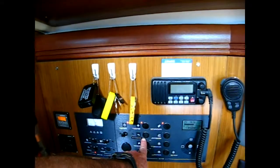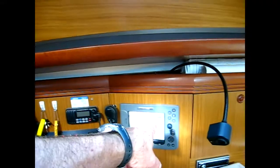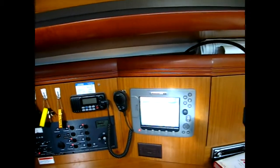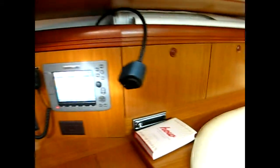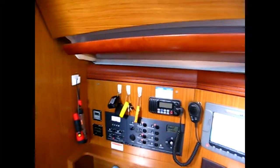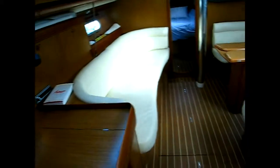And the boat also has a 12 volt water maker, and I'll show you that in a minute. Also an E80 Raymarine multifunction display. It's a repeater of the unit that's in the cockpit, so it does radar, chart plotter, and gives you all the data available on the network. You also have a stereo DVD player that plays DVDs on the TV, and an Icom VHF which has a remote RAM mic up in the cockpit. Good size navigation station. You can fit a full-size Admiralty chart there.